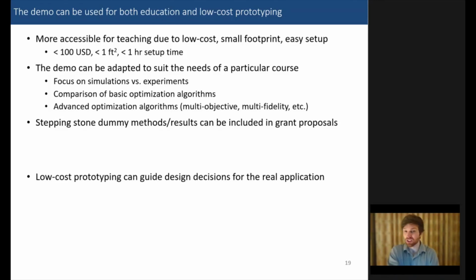You could compare basic optimization algorithms like I showed before, and you could even get into some more advanced topics like multi-objective optimization, multi-fidelity optimization, where you're incorporating multiple qualities of your data, like experiment being more of the ground truth that you're looking for, and then simulations being lower fidelity, but much less expensive to run, and so forth. And this can also be, I mentioned the prototyping, a stepping stone for showing some dummy methods or dummy results for you to include in a grant proposal.